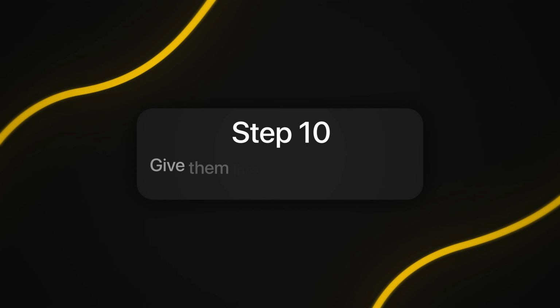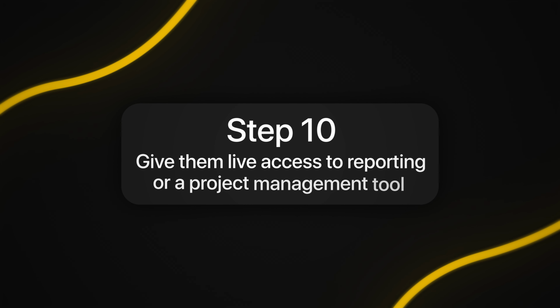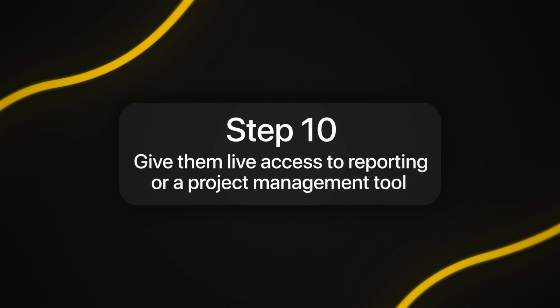Now, number 10 is giving them live access to reporting or a project management tool. And the reason you want to do this is if you don't give them some sort of report about your service, they will start making their own assumptions and their own reasons for what's happening, and whether the 5K that I'm paying a month is worth it. Because they could just be looking at the wrong data.